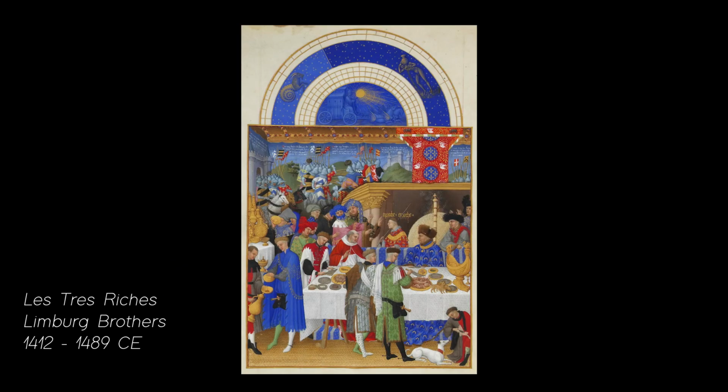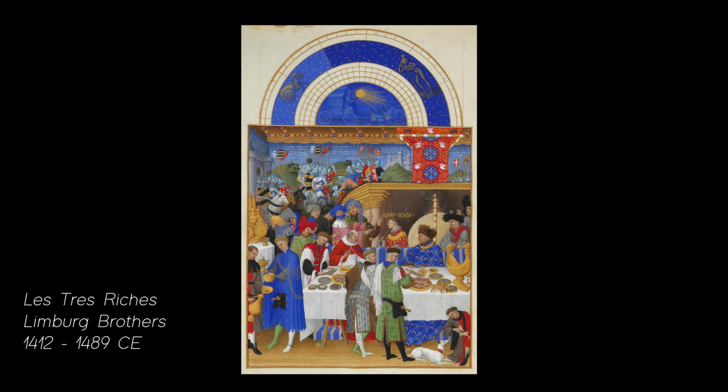The last illuminated manuscript we'll be looking at was made between 1412 to 1489 Common Era in France. It's a book of hours made by the Limburg brothers. Here's the actual name, I just don't want to butcher it. But simply put, the illustrations are magnificent, the colors are extremely vibrant, and we see more use of gold this time around. There's also much more detail, and color is used to show hierarchy.